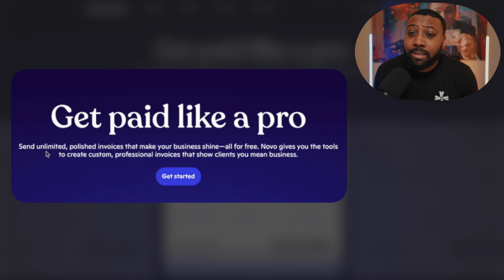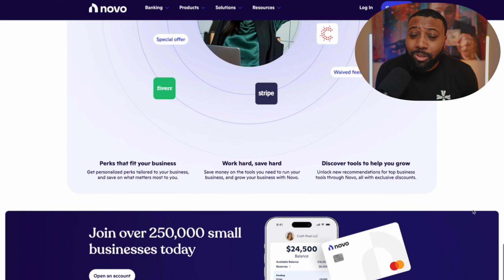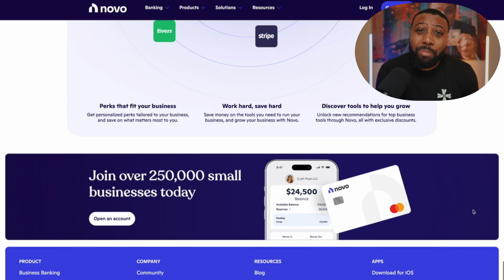It says Novo brings all your revenue streams, whether it's Stripe, Etsy, Amazon, into one clear, centralized view. That way you're always on top of your finances. So again, they just really got this stuff together. If you're a seller on Fiverr, they got integrations with them too. So like I said, if you're really based online, I think this is the bank for you. It's not even close, in my opinion, in terms of being an online business owner. This is definitely the bank.